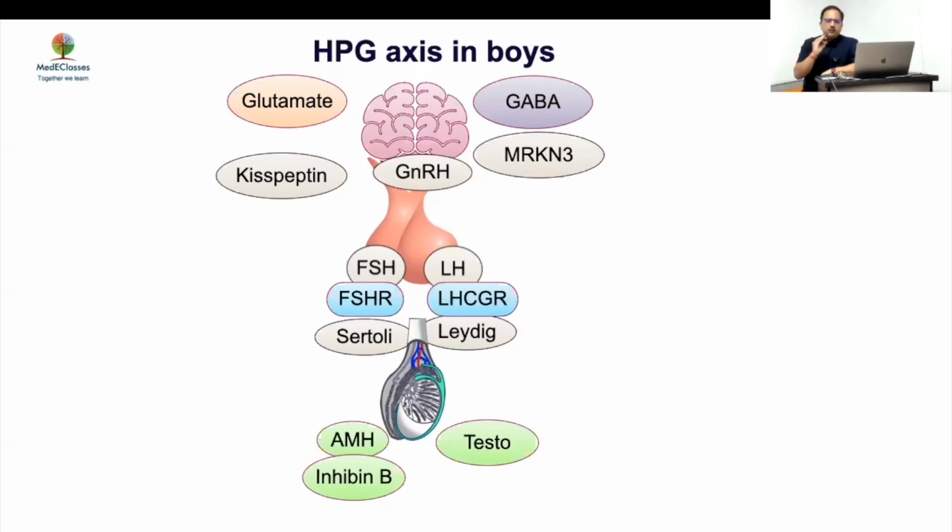So if you have to look at a single thing in a boy who presents to you with precocious puberty, it is to look at testicular volume. If the testicular volume is normal or commensurate with the pubertal development, it would mean it's a central precocious puberty. If the testicular volume is absolutely small, like in case 2 which we discussed, this is a peripheral precocious puberty. Now you can have in-between situations as well.